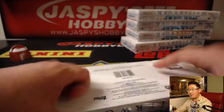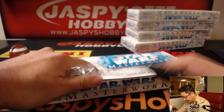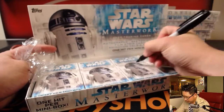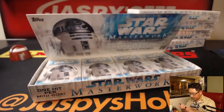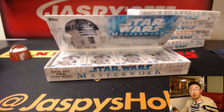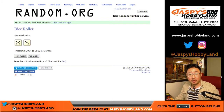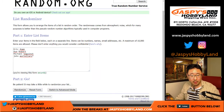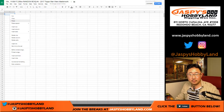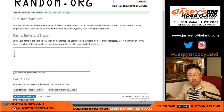Good luck. Love this Star Wars, big Star Wars fan, so I'm always happy to see these breaks. Now we'll mark each one of these with a number, one, two, three, and four, and then we'll run the randomizer to see who gets which box. So let's roll the dice. We're going to go eight times for the names, one through eight, and eight times for the box numbers.